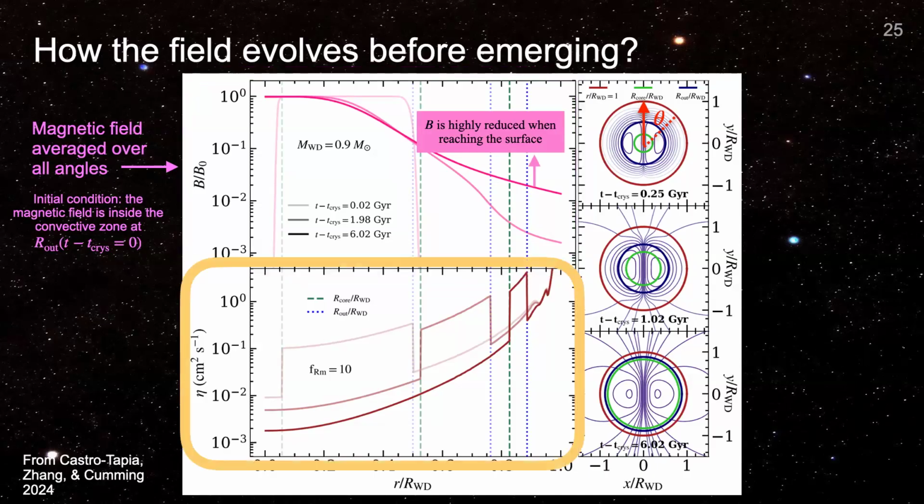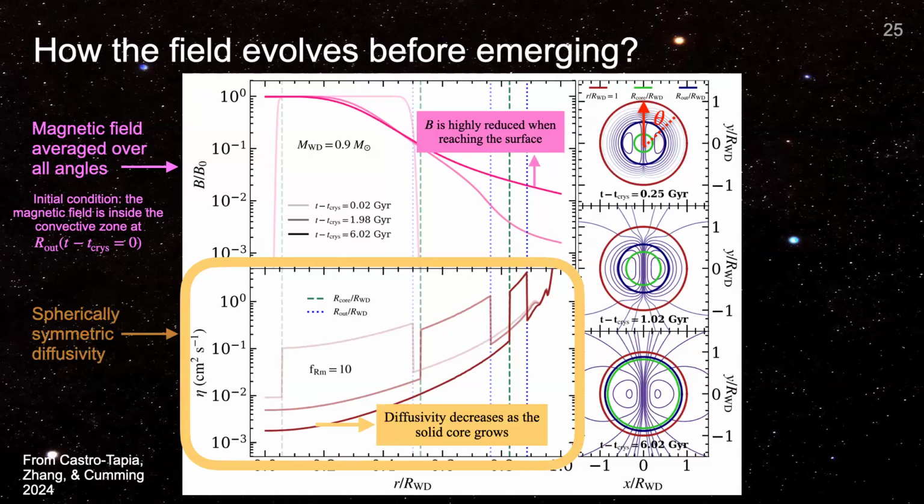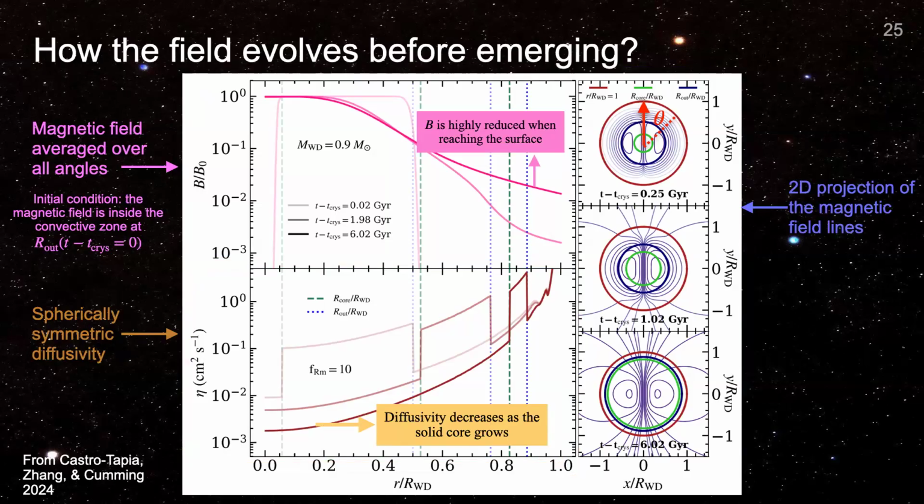And this also happens because of the evolution of the diffusivity. We have assumed a spherically symmetric diffusivity, and the diffusivity decreases as the solid core grows. It means that when we form the solid, it is harder to transport the magnetic field. We have a very strong conductivity there. And here we have an example of the 2D projection of the magnetic field lines, which basically shows the same result: the magnetic field evolves, reaches a certain value on the surface, and then due to the crystallization, we cannot transport the magnetic field further, but yeah, we end up with a reduced value of the magnetic field.